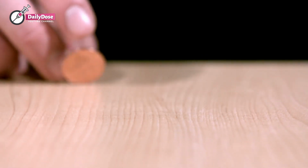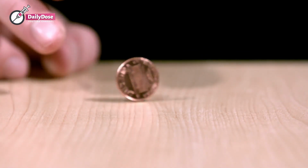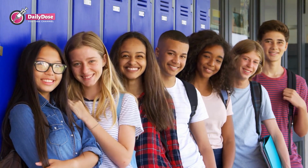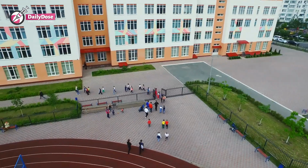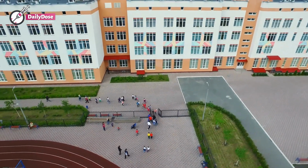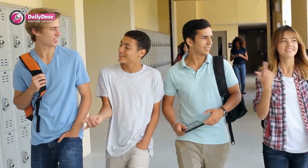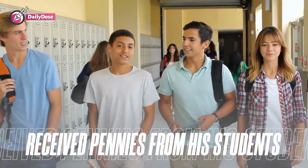But they weren't the only ones who helped expand Anders' collection. From an unexpected angle, several people decided to lend him a hand as well. He was a supervisor at a local high school. More specifically, he was head of detention, and you probably think that role would not make him very popular, but you couldn't be more wrong. Anders says that even at work, he regularly received pennies from his students.